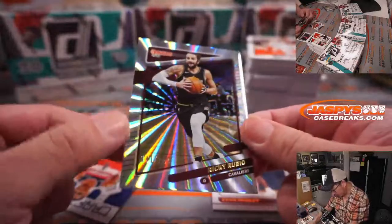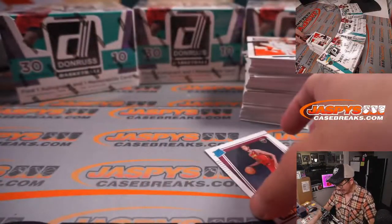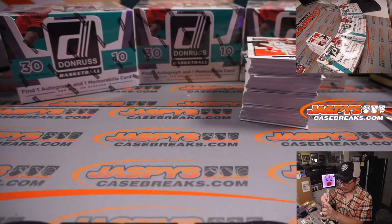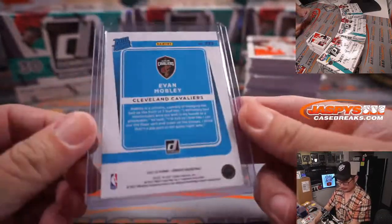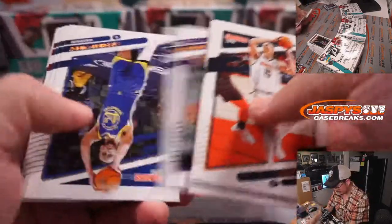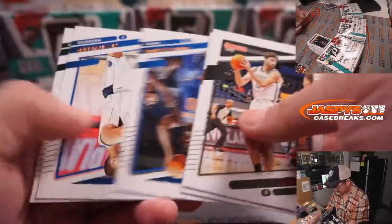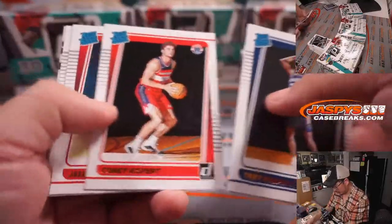Got a Ricky Rubio to 149. And Evan Mobley, who is, I think, still your, according to Vegas odds anyway, still your leader in the Rookie of the Year award. That'll be for Sean Maddock in Cleveland. And here are your group of rated rookies.